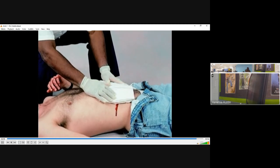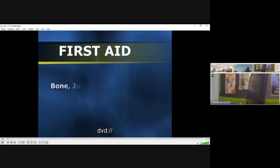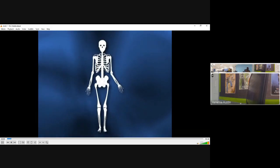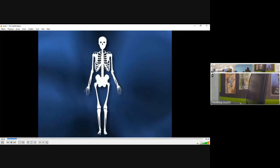Joint injuries are common and often only involve the overstretching or tearing of ligaments that hold bone ends in joints, such as the shoulder, wrist, knee, and ankle. For joint injuries, such as a sprained ankle or injuries to the muscles in the arms or legs, use the mnemonic RICE to guide your care. Rest, ice, compression, elevation. Rest means the injured part must not be used.